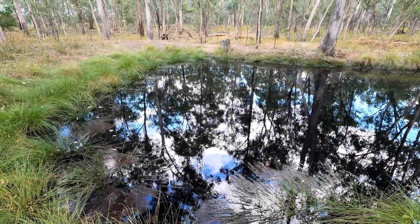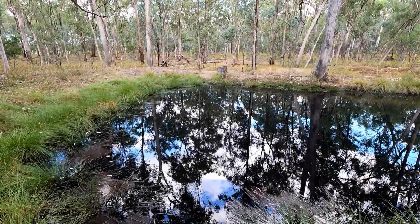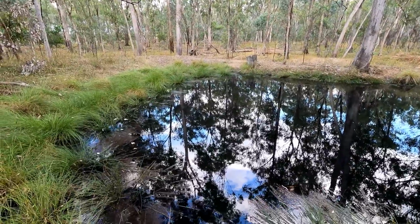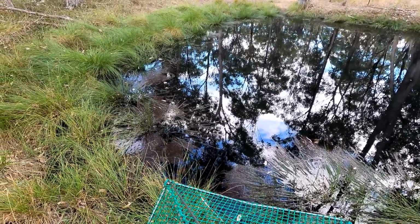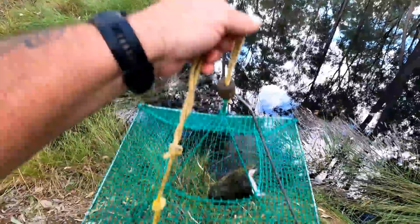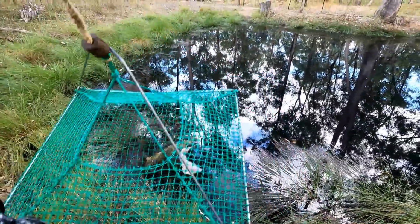Righto, now I've come to another dam. You may remember this dam because I made my first yabbying video this spring in this dam. Anyway, I put the boss net in this corner. This is the boss net. This is the head net. Get it? Head net.